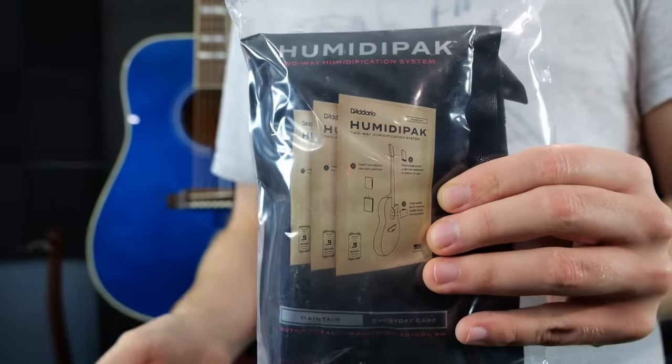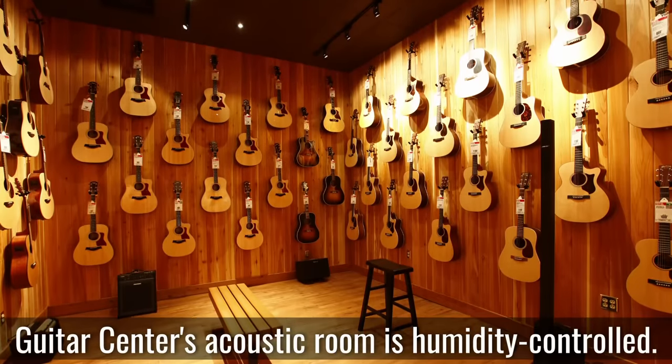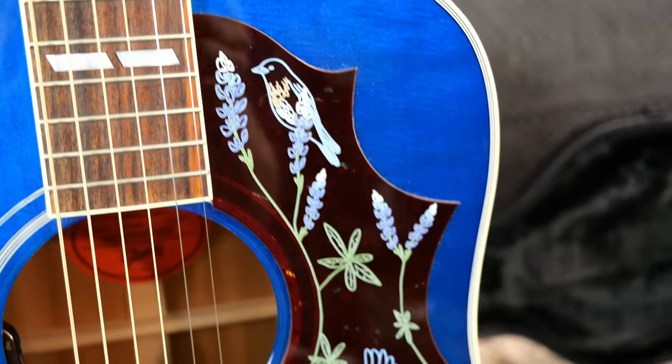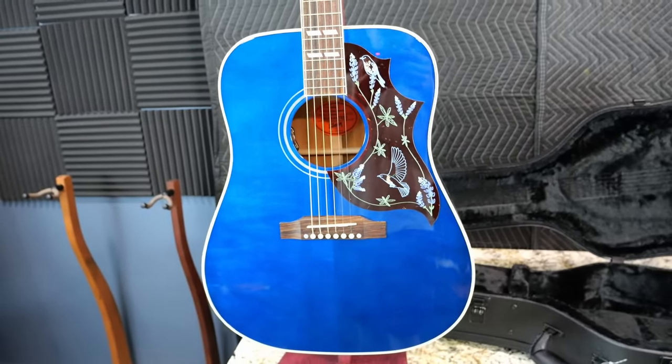And this right here is the reason why I don't collect acoustic guitars. Until I have a room that looks exactly like Guitar Center over here, I don't want a whole collection of them. I'm happy with my Taylor 210E, but that's not gonna stop me from documenting this cool one. Let's go ahead and throw it on the workbench to take an individual look at its parts and specs.